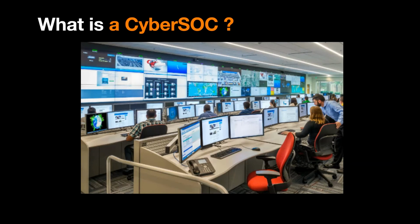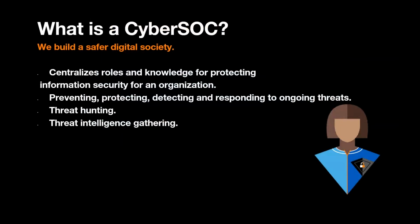We at Orange Cyber Defense monitor multiple clients from rooms where we are centralized, where we have different roles, different skill sets that are specific to different attacks. Together we form the CyberSOC to be able to protect and prevent attacks from happening to our clients. In a cyber SOC, you centralize all the roles and knowledge for protecting a company, all its information security. Now, you're not only looking at KPIs, you're actually acting on them.